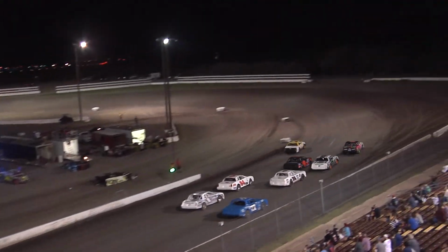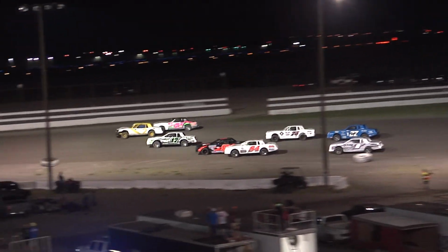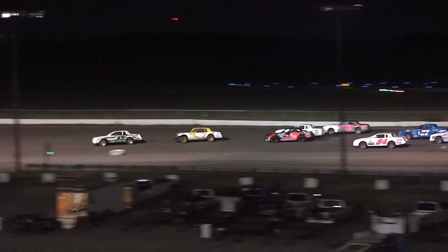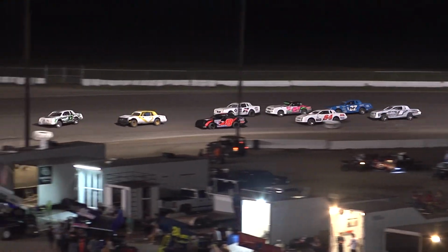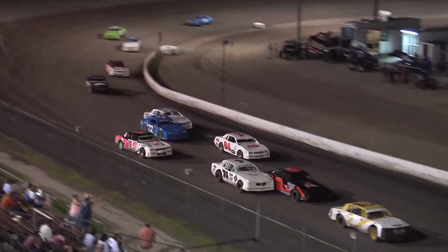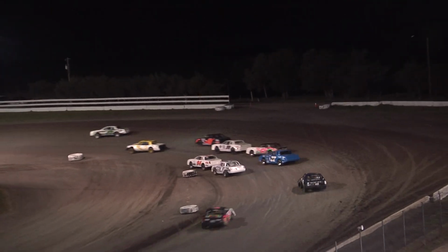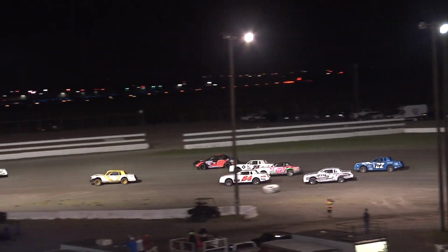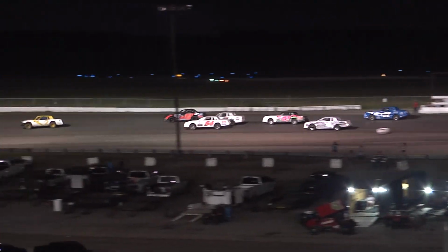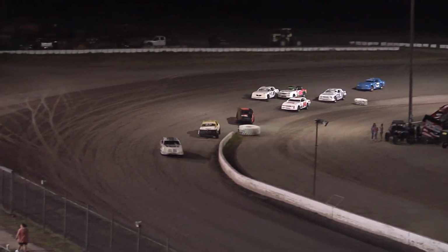Green flag. Three wide, four wide. Coming off turn number two and to the point, Tommy Davis Jr. in the number 17. Four wide for a second there, coming off turn number two. And Tommy Davis Jr. takes it to the point with Eddie Smith in second. Once again, almost four wide again with the 84 of Tom Lorenz, the 71M of Tommy McKinley, the 8 of Rick Murray, and the 74 of Kevin Haslett.